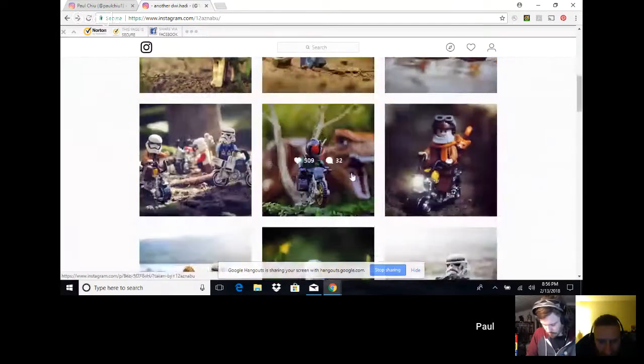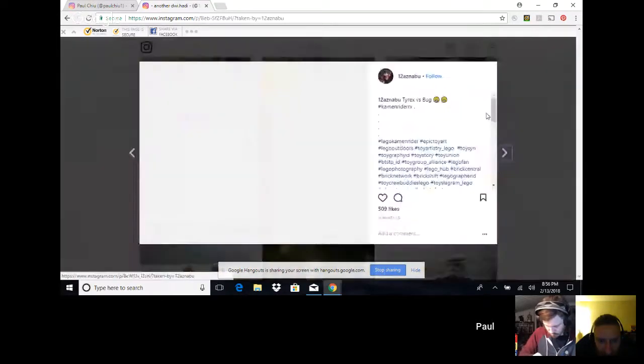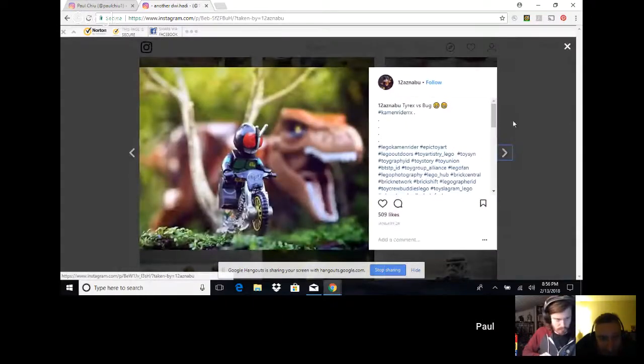What's the one down in the middle? This is a Kamen Rider figure. I don't know if this is an official one, or if this is like a Shengwan figure or whatever. But there are no Lego Kamen Rider figures. That much I do know is true. So I'm not sure who makes this one. And that's a Hot Wheels dirt bike there, and I assume this is a Lego T-Rex, right?